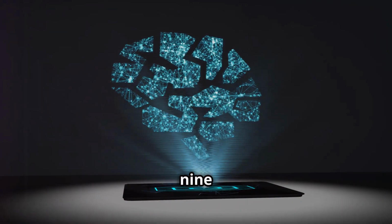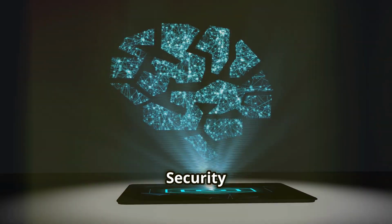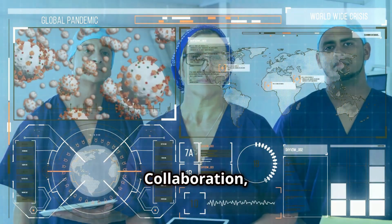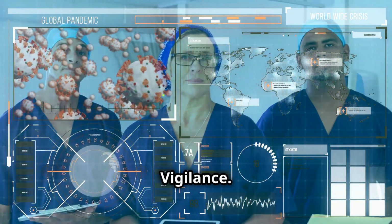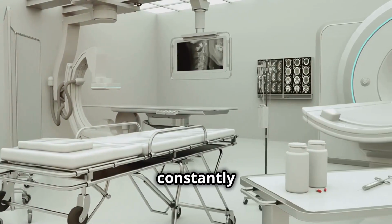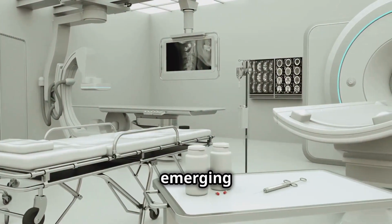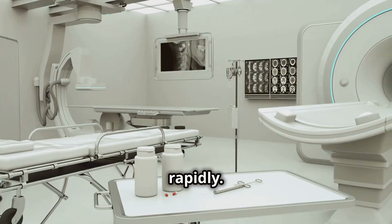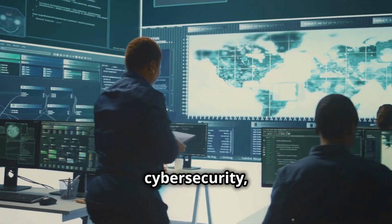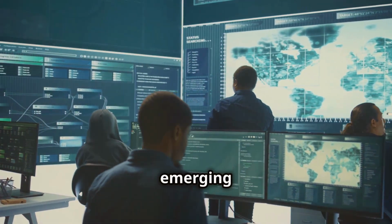Section 9. The future of IoMT security. Innovation, collaboration, and vigilance. The IoMT landscape is constantly evolving, with new devices and technologies emerging rapidly. This evolution necessitates a dynamic approach to cybersecurity, one that anticipates and adapts to emerging threats.